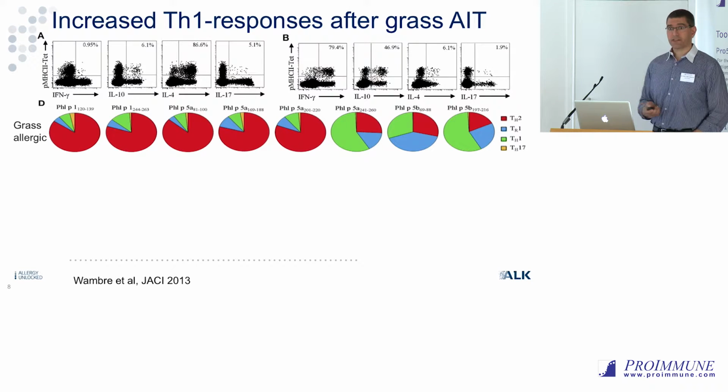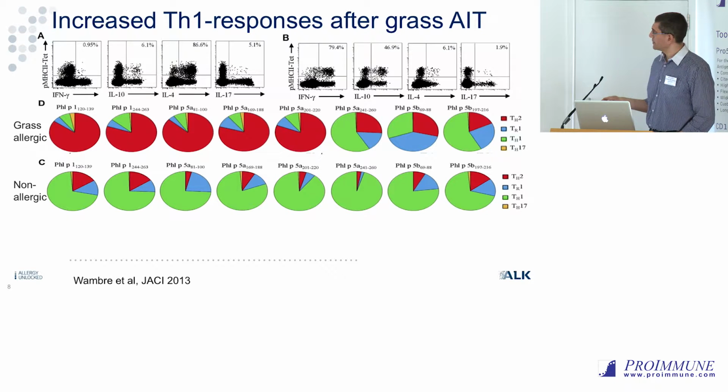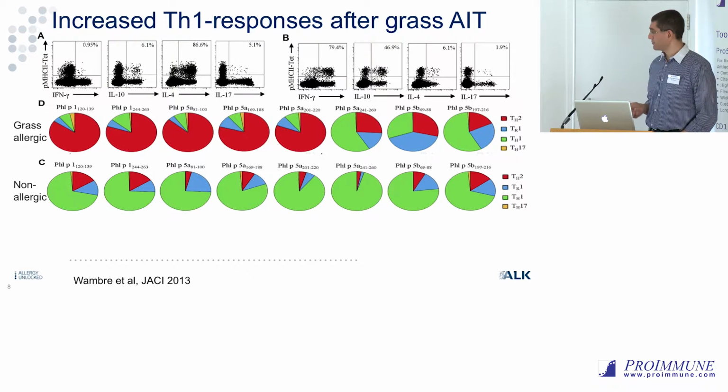If you look at such profiles, and I think it's 12 or 15 patients involved in this study, you can see for different allergen epitopes, you have a profile in the grass allergic patients that is very much dominated by Th2 cells, at least for the majority of the epitopes. If you go for the non-allergic patients, you have a dominance by the Th1 cells. I'm sorry I missed some of the slide here, but it's clear that they have a very different profile than the Th2 cells of the allergic patients. Of course, you have fewer cells here, so maybe there's a bigger variance on the actual numbers, but there's clearly a difference between the two profiles.